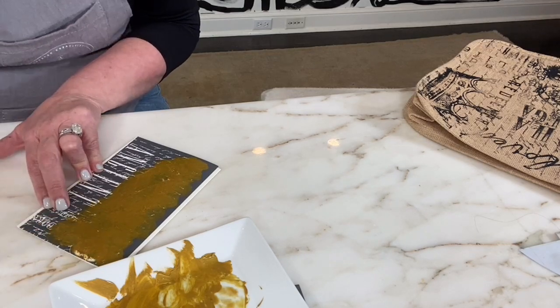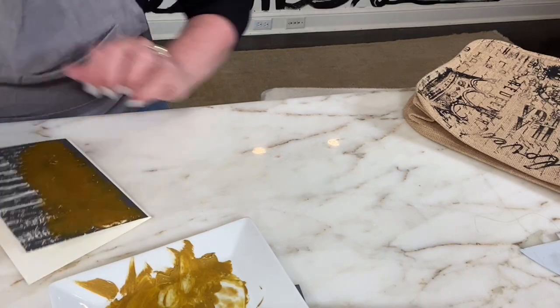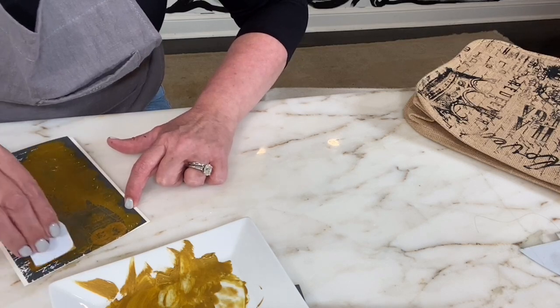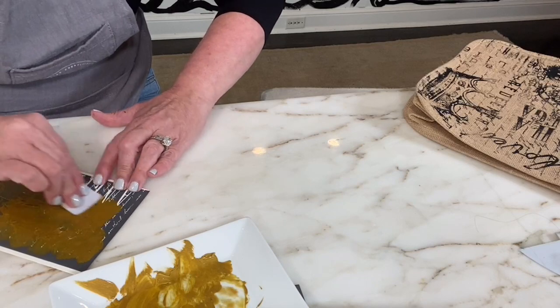And I could definitely even do the spreader if I want to. Some people are like, why do you use one? It's just up to you. But now you'll see, I can use the spreader. Spread it on here. It actually goes just a little bit faster. I think it also depends on what surface you're on.